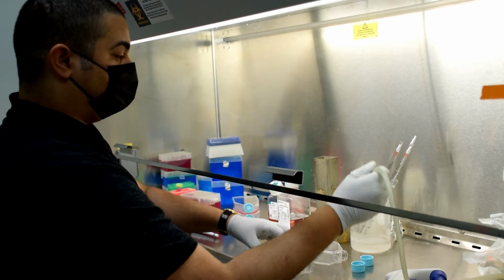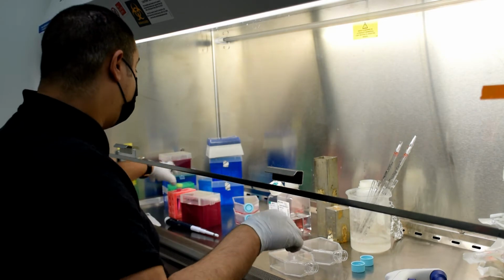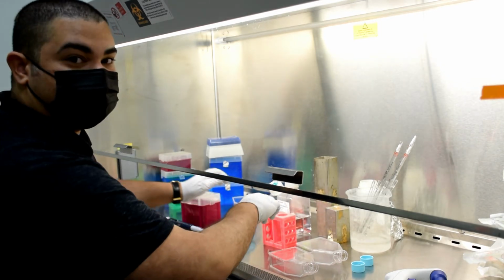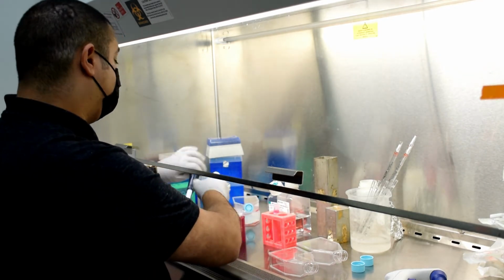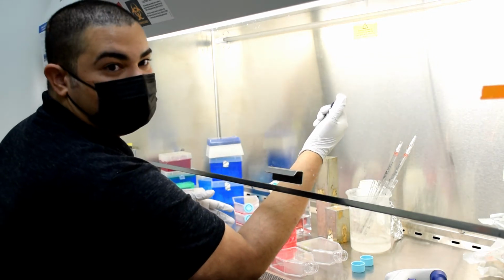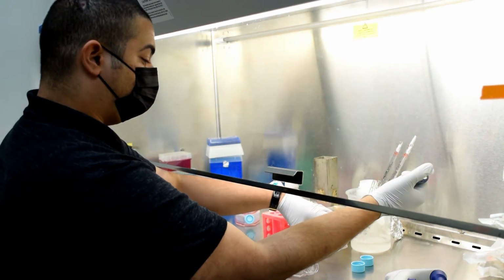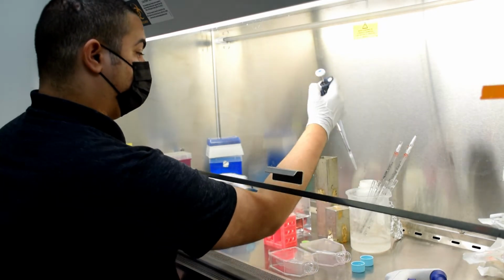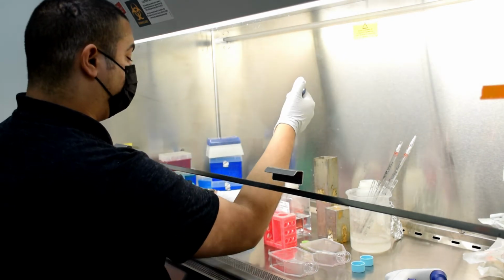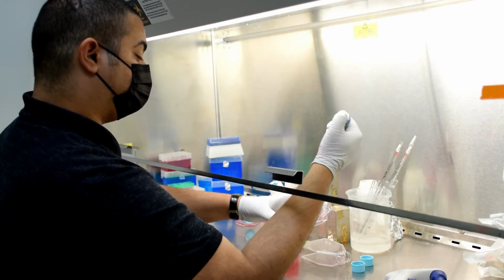And now at this point, the cells at the bottom of the flask need to be detached, like I mentioned. So we're going to take over the solution here that's going to get the job done. We're going to take a pipetter, and we want to add, at least in this case, I'm adding 1 ml of the trypsin to each of the flasks. Try to make sure that it goes in evenly. Take out the used tip. Then you do the same thing with the other flask.